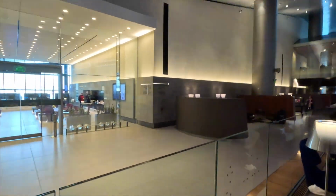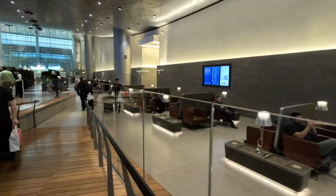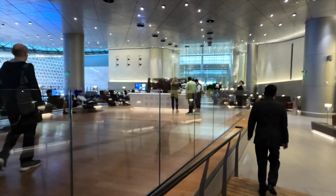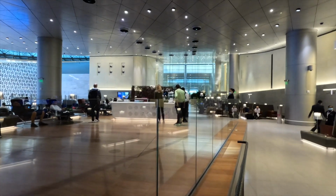Every amenity you could think of is in this lounge. You got two restaurants. You also got shower suites. You got a prayer room. This lounge truly has it all, as you can see. And there's some more seats over here. Throughout the lounge, you can find those non-alcoholic self-serve bars, which I personally find to be helpful. Now, this lounge is probably better than the Emirates lounge in Dubai.